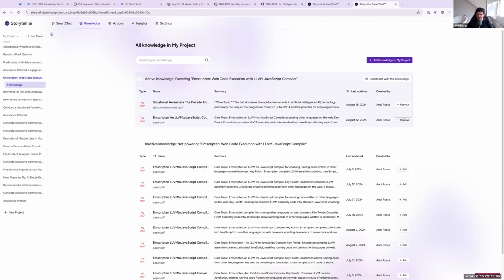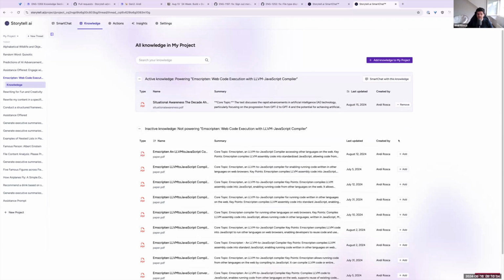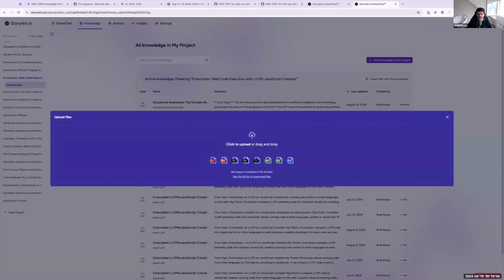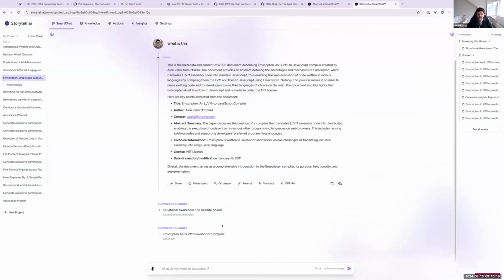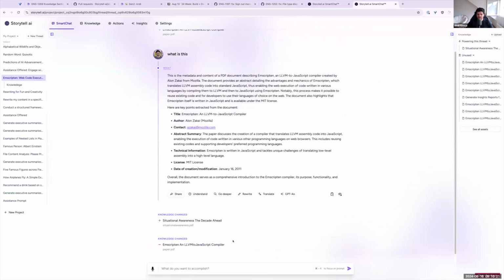You can also add or remove files just like in the sidebar. From here, you can upload knowledge, or you can click on this smart chat with this knowledge. This is kind of a way to link this section here that it powers the smart chat, and clicking on it will just take you back to the smart chat tab.